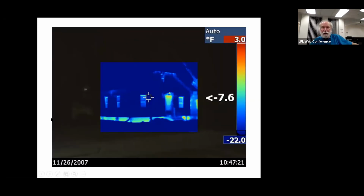This is a fun picture. This is not nuclear or anything like that. This is a picture I took in La Crosse on a bitter cold night just to see what an uninsulated basement foundation would look like. And that's what it looks like. It's glowing. Well, it's not really hot, but nevertheless, there is some significant heat radiating out of this house.